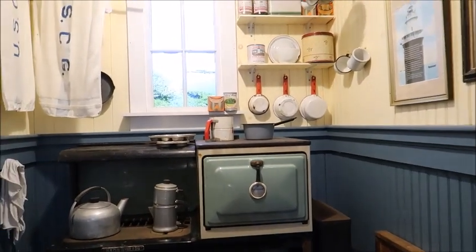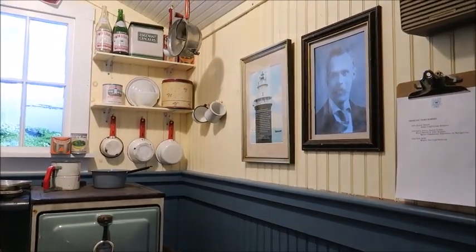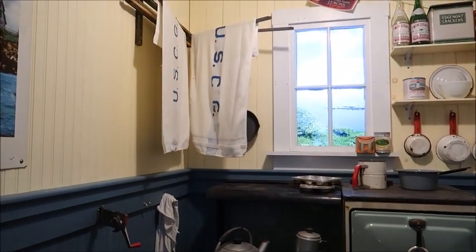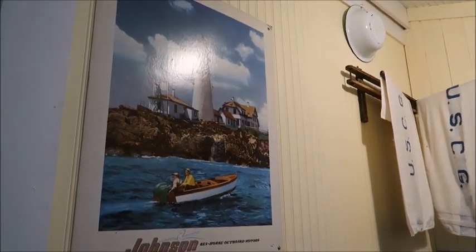I think this is supposed to be the inside of a lighthouse, a kitchen or something. U.S. Coast Guard. Oh, okay. U.S. Coast Guard. So, and there's pictures of lighthouses. Oh, we have a light running in the other room.